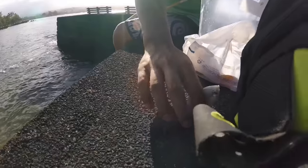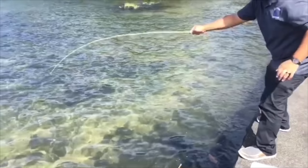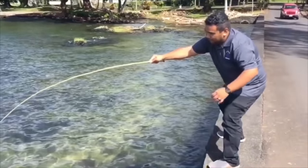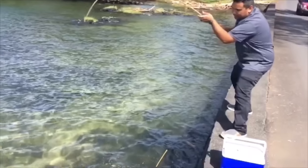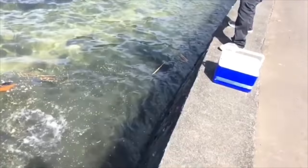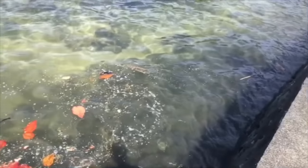Sometimes Papio and even Omilu will enter into the school of Oama and you end up hooking into one. It's actually a pretty fun fight, especially on bamboo and really light tackle, when they're big enough.